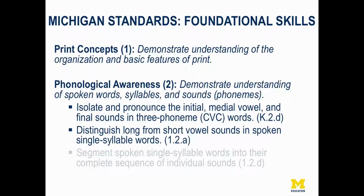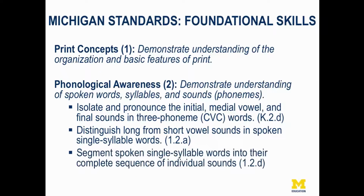Another first grade standard actually really requires children to be able to segment words to hear individual sounds. For example, can a child take the word duck and break it down into d, u, k? So this has to do with hearing these sounds, manipulating these sounds, and really influences children's ability to learn to read and write.